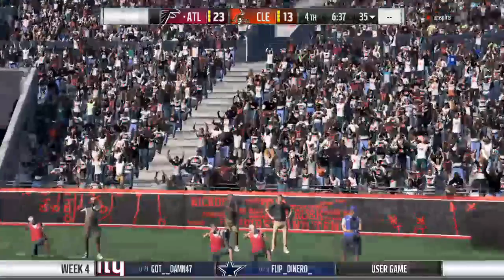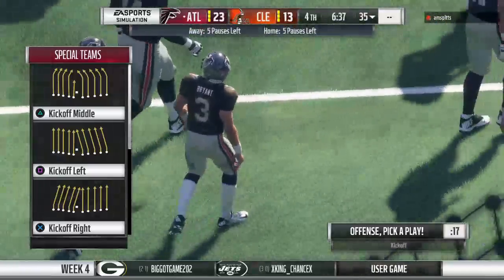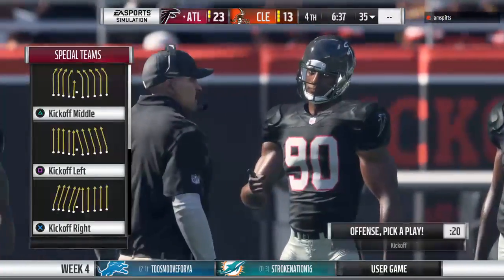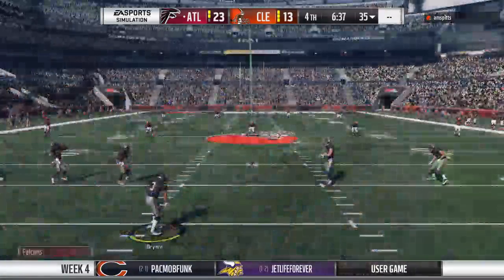Oh, how about this? No good. Just his 2nd miss of the year, and our score will stay right where it is. And now a whistle and a timeout called by the kicking team. It's just their first. They'll be down to 2 remaining as we step aside here in the 4th quarter.